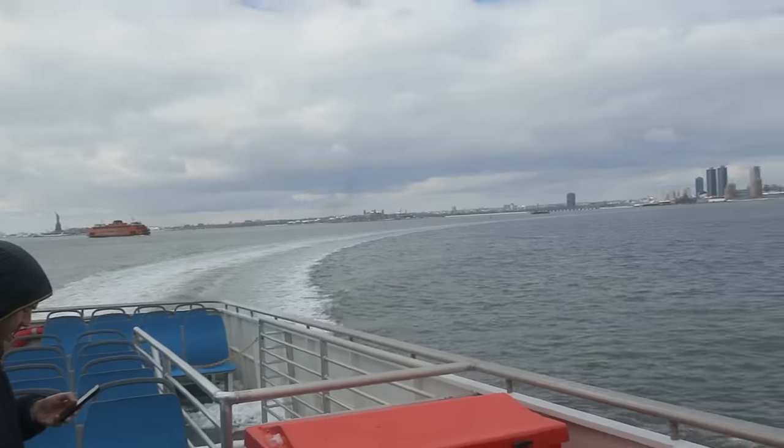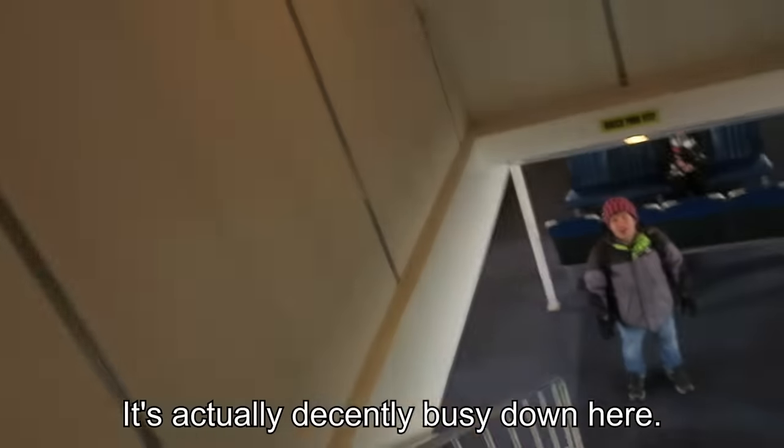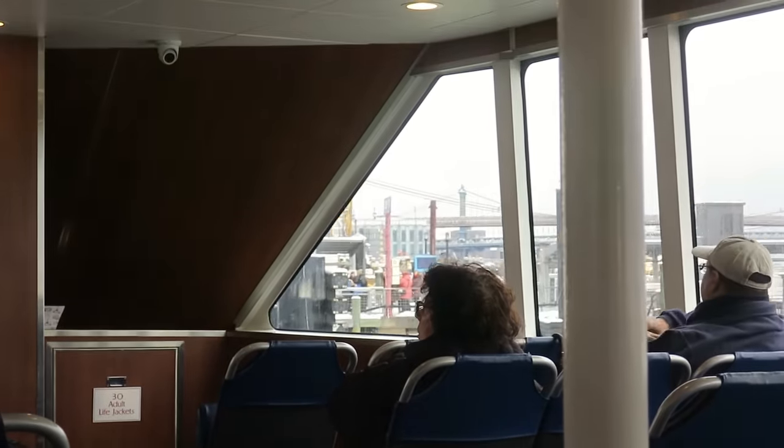This is absolutely incredible. All right, it looks like we're going inside so we can get a ridership count here at Wall Street. There's a huge crowd of people here. Oh my God. It's nothing like a summer Rockaways crowd. No, but it's a cold winter's day. Does this ferry run every day? Weekends and holidays only. Oh, we really lucked out then.